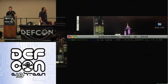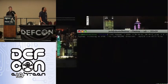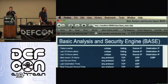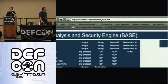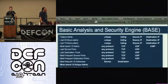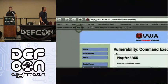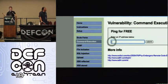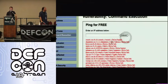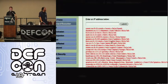So I just ran tcpdump manually, but it would probably be running as a daemon process. I'm showing you here on BASE, there's nothing in there right now. So I've got tcpdump running, watching the network traffic, on a virtual machine, on a separate machine. This is Damn Vulnerable Linux. They're getting the etc/passwd file with a command execution, so they get that file on that Linux system.